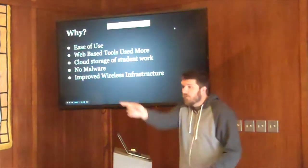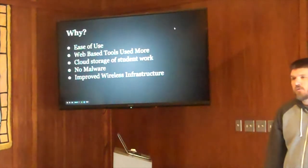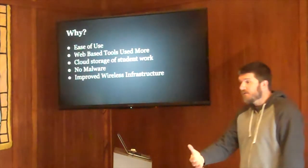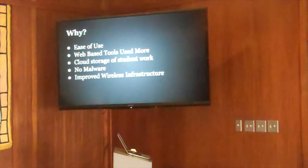So why Chromebooks? Why these specific devices? A big part of it is ease of use. These automatically update very quickly when there are new versions of the software. These don't require us to connect to a Windows domain in the same way that our Windows machines do. There are just a lot fewer moving parts, and that means there are a lot fewer things that can go wrong.